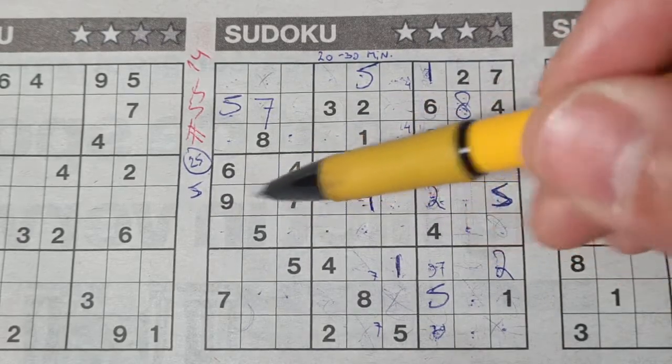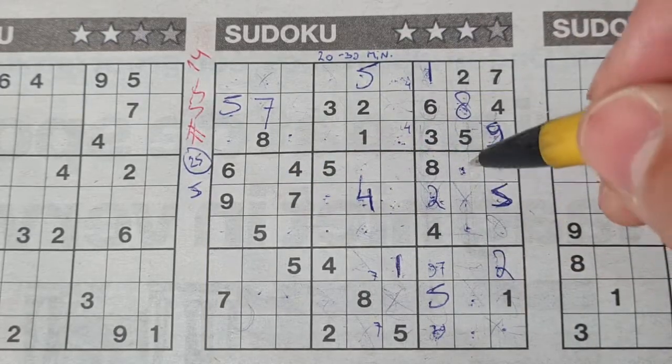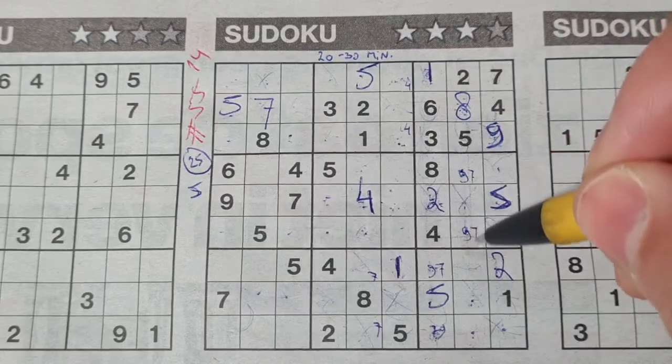And look, we have a 9 and 7 in the middle row. So no 9 and 7 in this box. The 9 and 7 go in those two boxes as a pair. 9 and 7.